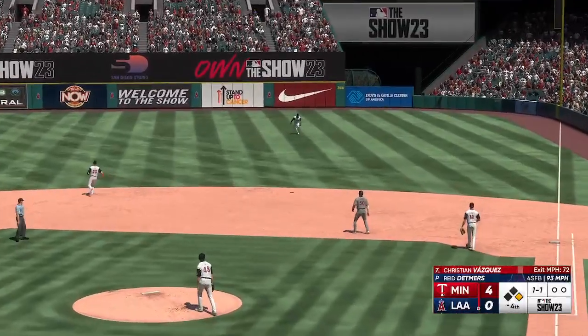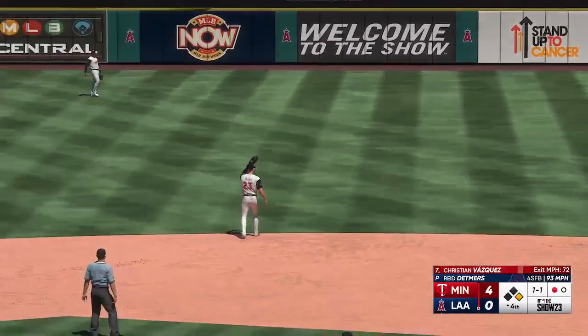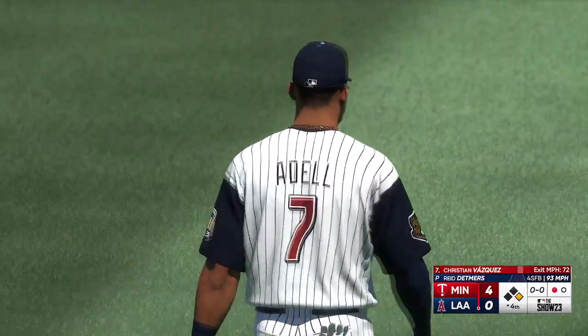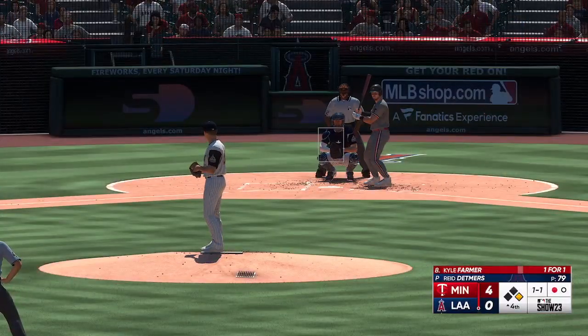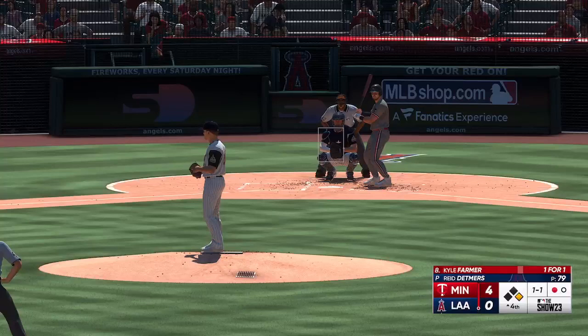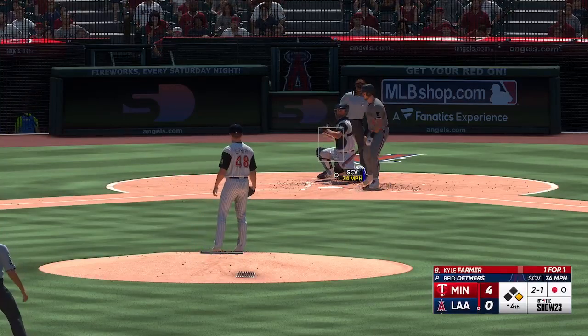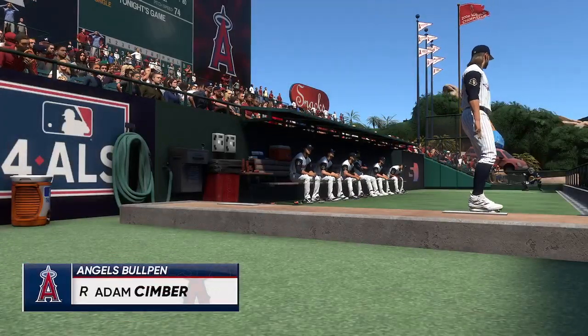This one in the air, right field. Liddell puts the squeeze on that one. One down. Now batting, man at first, the second baseman, Kyle Farmer. One for one with a single and a run scored so far. Here comes a pitch. That one missed. Bullpen activity starting up now. Adam Simber up and loosening in the pen.